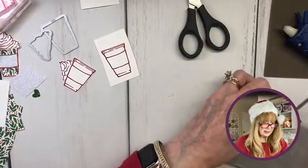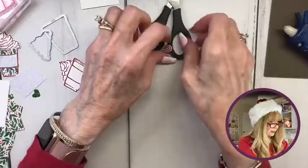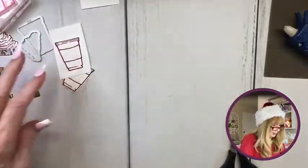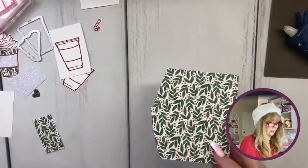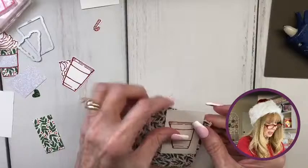So let's see how we do this paper piecing situation. And we need our paper snip scissors. And let me get this little guy turned up. I don't want to lose him. So what we're going to do is I'm going to use some of this paper. It's the reverse of the candy cane. And to make the cup, okay?